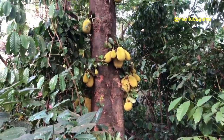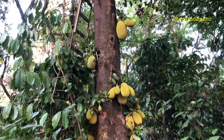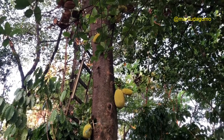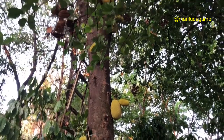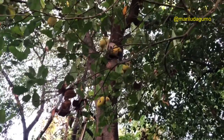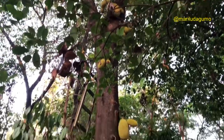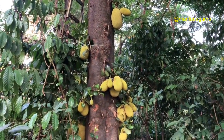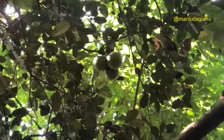And here are the other jackfruit trees, which are on the upper side of the property. The earlier ones that I have shown to you are on the roadside. And this is the other one. And this one has a lot of fruits in it, but they are still young. Alright, so this is it, guys.